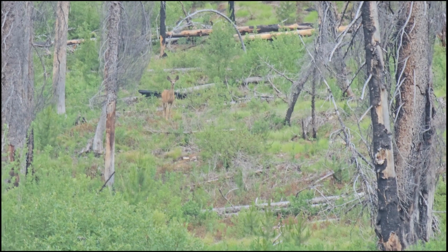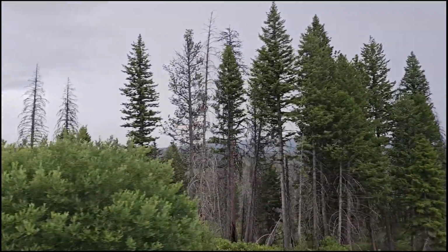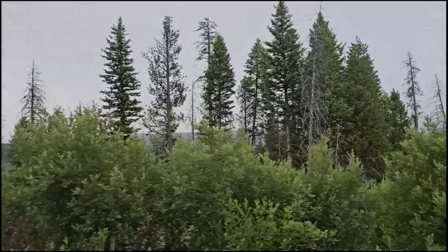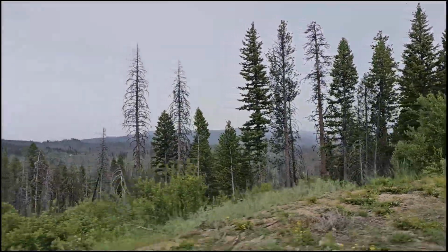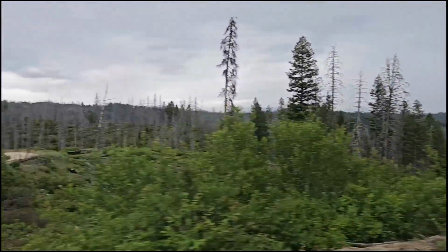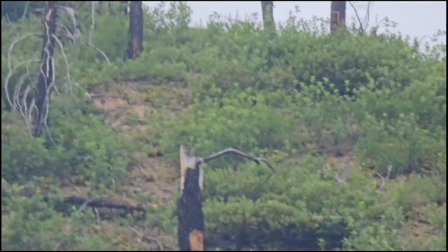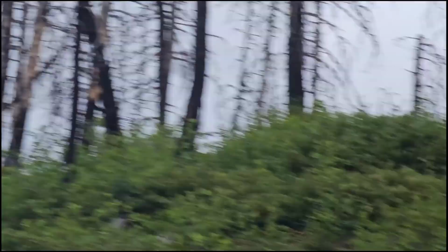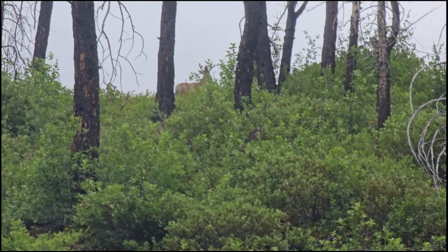Big old mule deer though. Starting to rain. Look at his spreaded belly. Holy fuck. Dude, that's gonna be a monster.